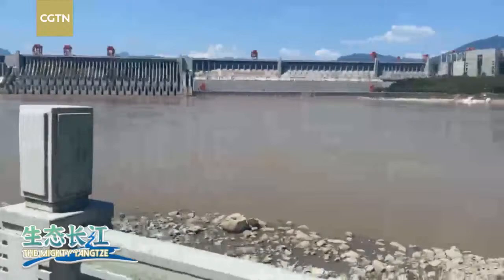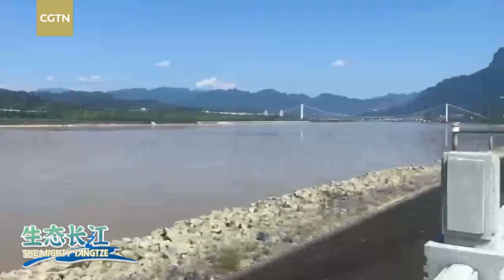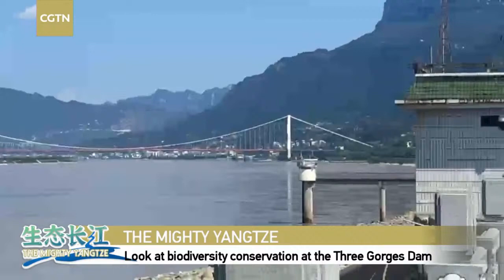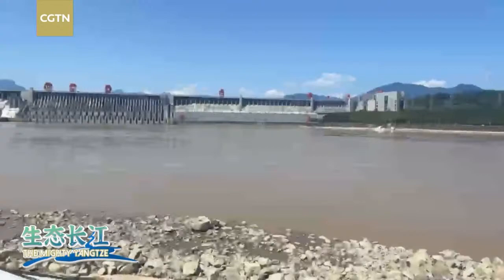So the main function of this dam is flood control, which means holding the water back. It holds 39 billion cubic meters of water in this reservoir, guaranteeing that 20 to 25 million Chinese people downstream can survive the rain season, the flood season. It is also a kind of environmental protection. In recent years, we keep breeding carp and catfish in the Yangtze River, so the numbers of fish are becoming more and more.